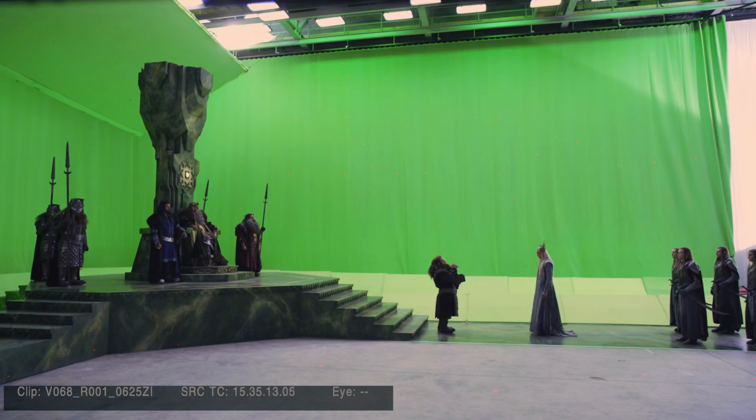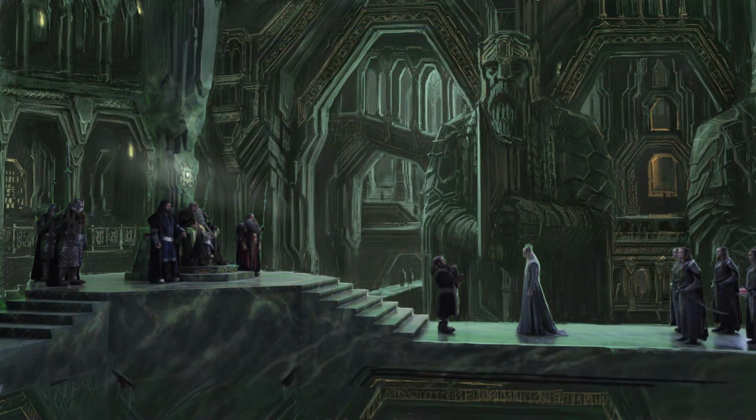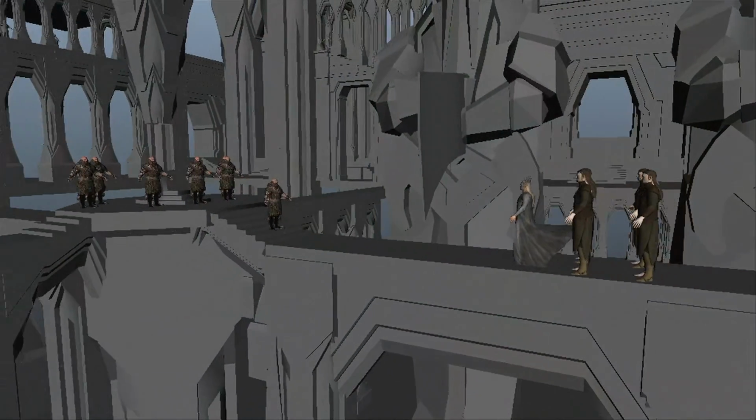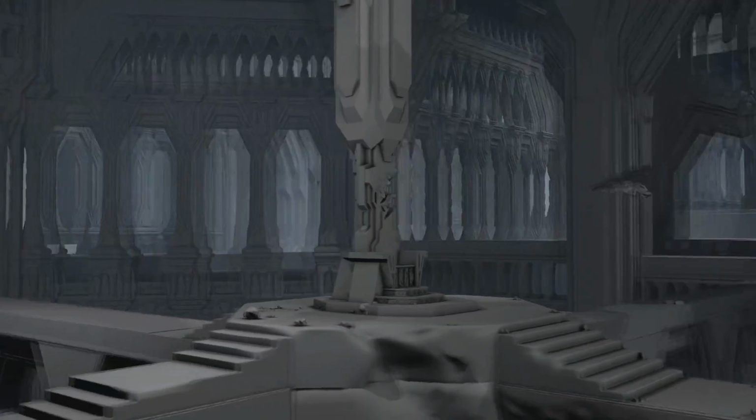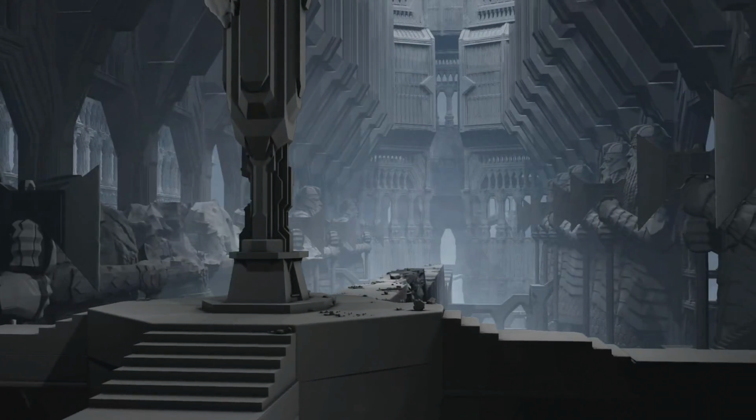The way the process kicks off is we will take a sequence and identify the shots that represent the definitive views of the environment, and Alan Lee and John Howe are doing concept art for those master shots. And so that becomes our reference point for kicking off the 3D build. We've made the sense of the depth of the space around them. We've extended the throne column up.